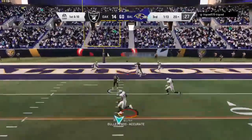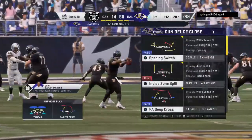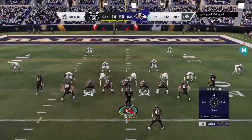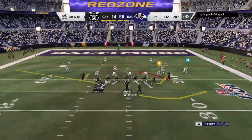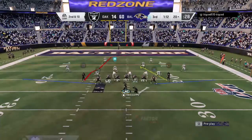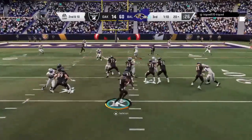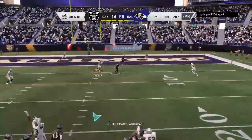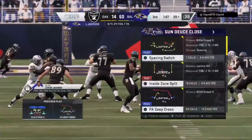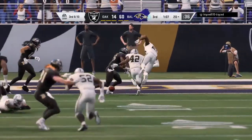Jackson toward the end zone, but that's going to wind up incomplete. It was Darryl Worley there to knock that one free. After the incompletion, here's 2nd and 10 from the 20. Play action. It's Jackson. To the goal line, but it's incomplete. So back-to-back incompletions. 3rd down here and 10, but you're still in field goal range.